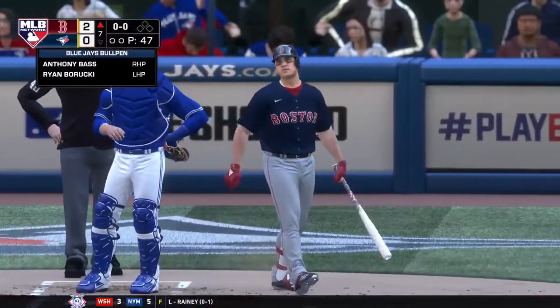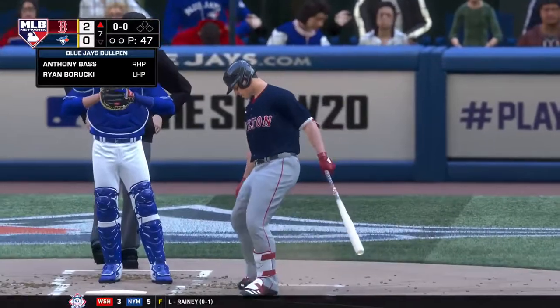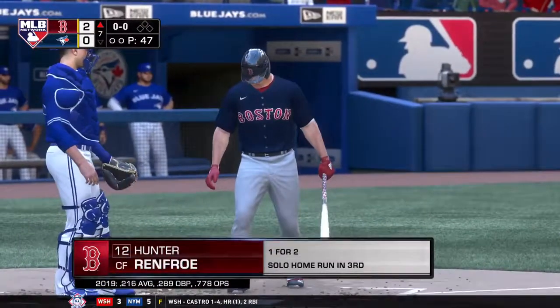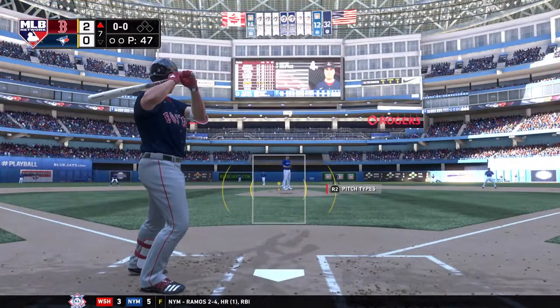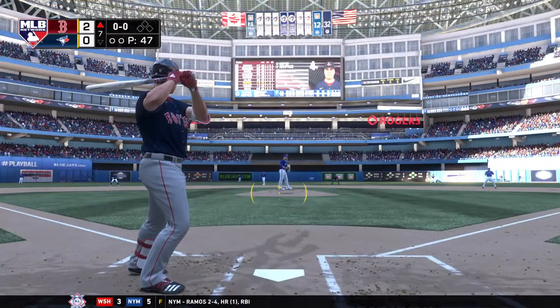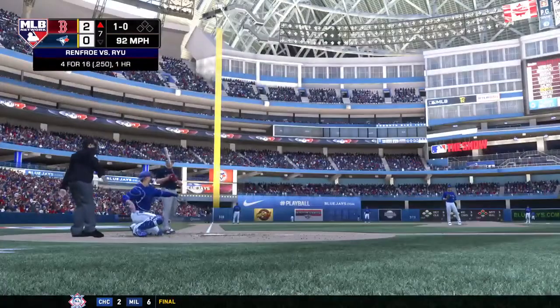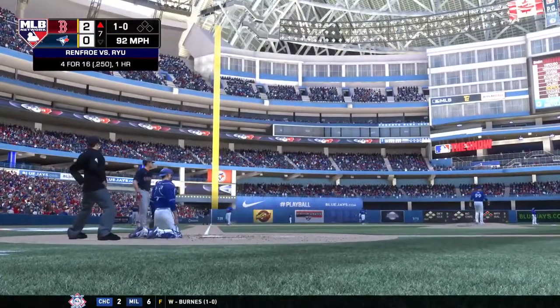7th inning ready to roll, and standing in, the center fielder, number 12, Hunter Renfroe. Here comes the first pitch. They'll try and entice him with a high fastball, but he wouldn't commit. It's ball 1.